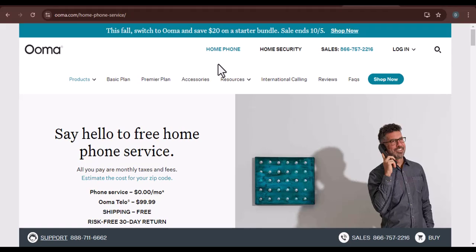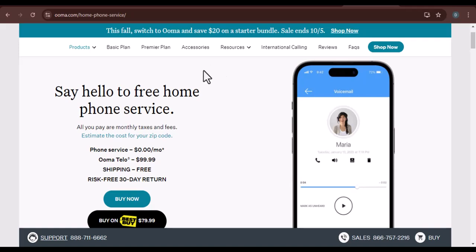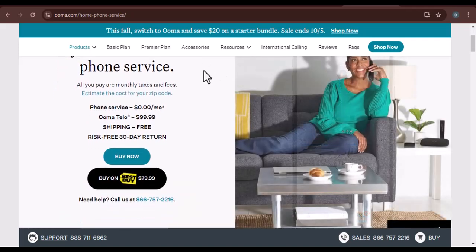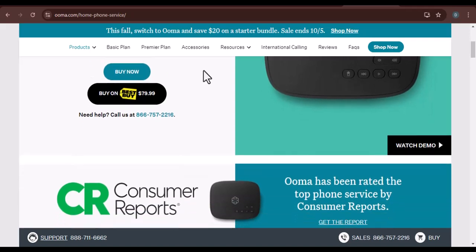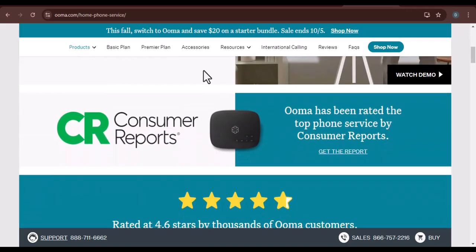Imagine a world where your personal calls are shielded from unwanted intrusions. A world where your privacy is paramount, where your conversations remain confidential. Have you ever wondered how you can achieve this level of security in your personal life? Today, we're going to delve into a solution that might just be the answer: Ooma Private Account.